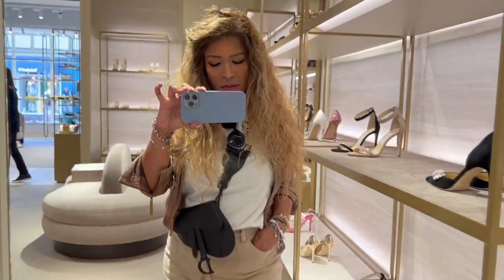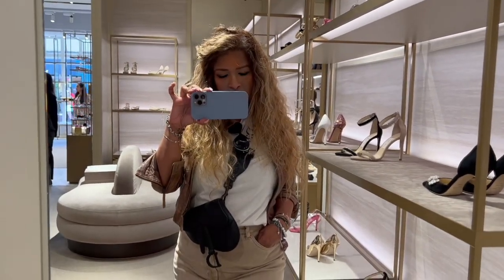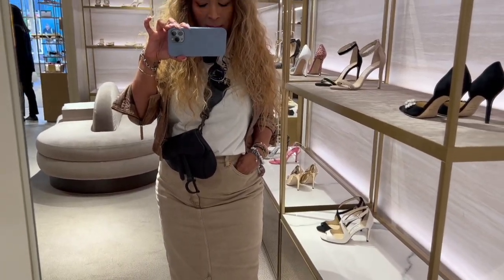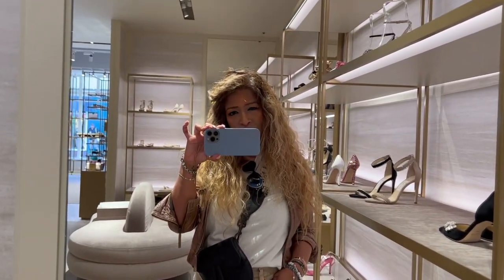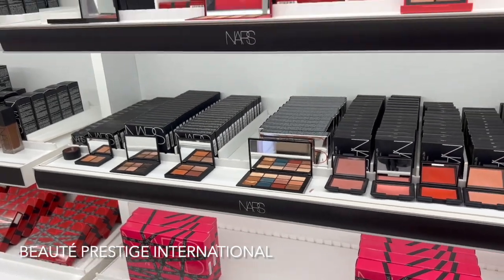Really quite soft on, because the leather is like a lattice leather. I'll show it to you in a second. And the band with the studs across your feet is really soft. You can't feel this. Right, guys, I'm inside the beautiful Beauty Prestige International.